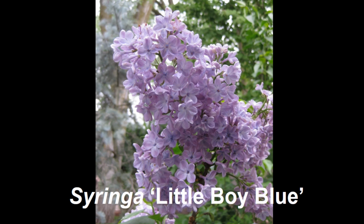Here's Little Boy Blue. This is a compact form, a French lilac that only gets about 8 foot tall, but look at those beautiful flowers. And talk about a cut flower that can be brought right in the home to offer some fragrance as well.